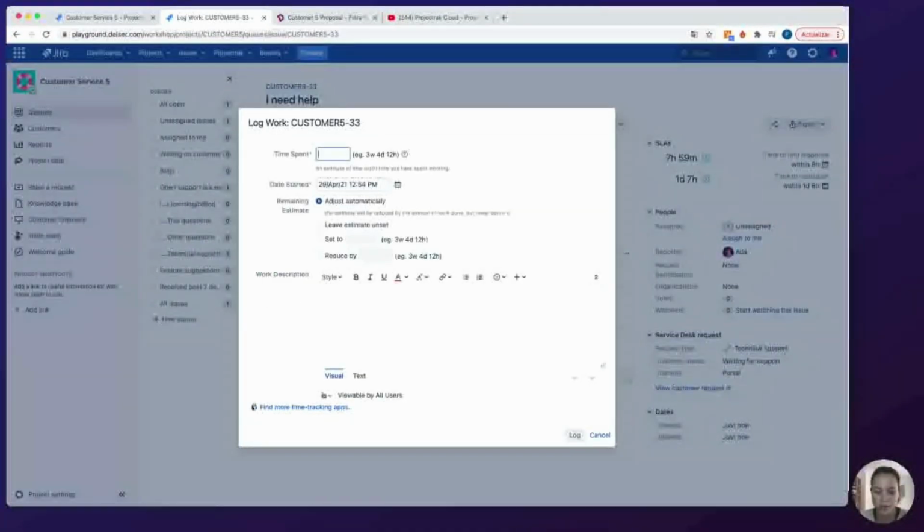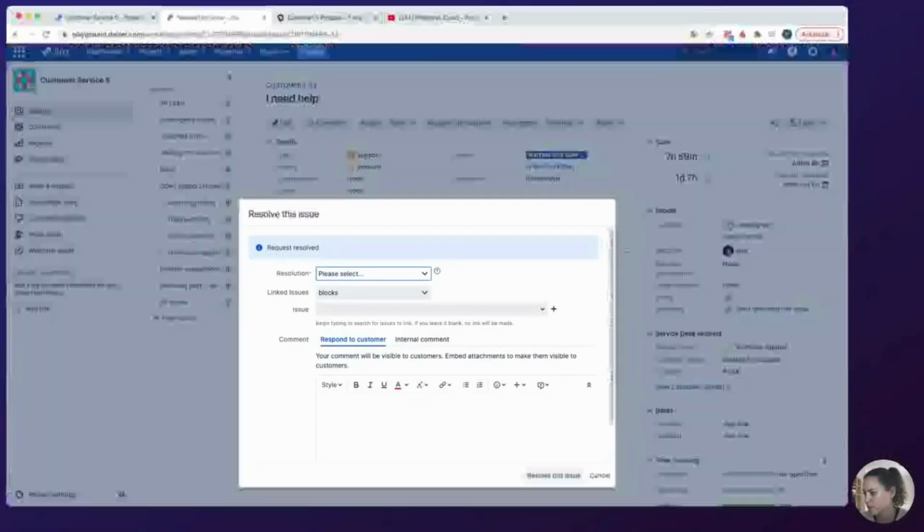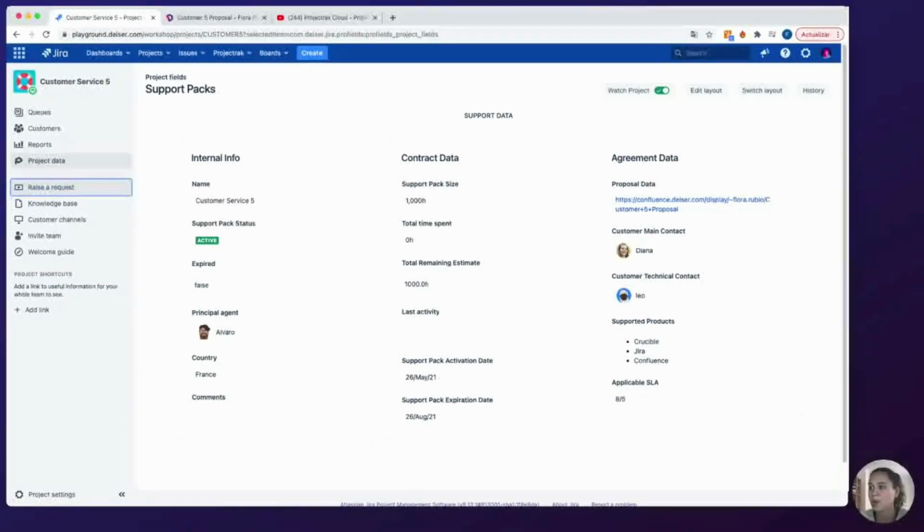So here we're on the issue level, okay? He's going to say, I've worked 100 hours on this ticket and now it's solved. Close it. And here it is. I can close this ticket and I can go back here on the layout of my project and refresh the page.